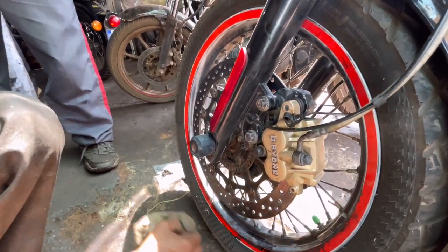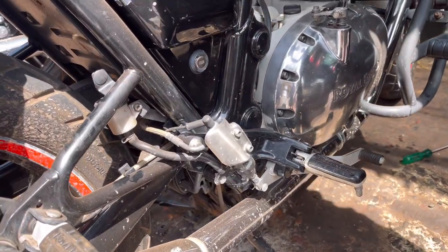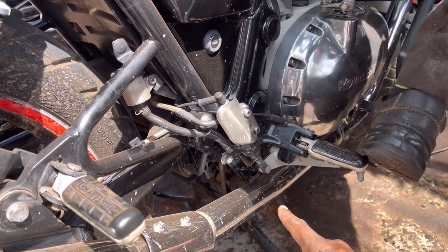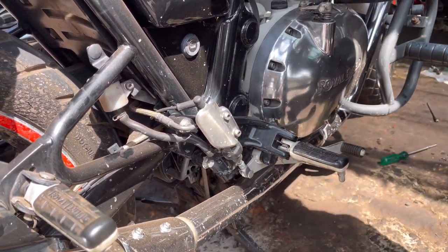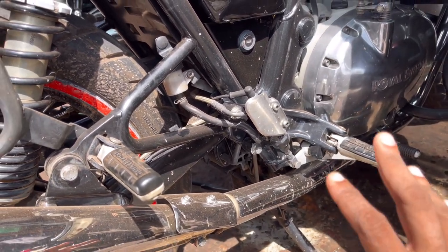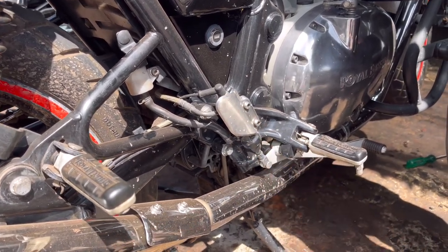So right now the rear brake is working fine. Chotu has said that we don't need to change the entire kit because they don't get the major kit for this one. So at the moment it's working fine. I'm going to see if it's happening again and again. Then I have to change the entire kit over here.